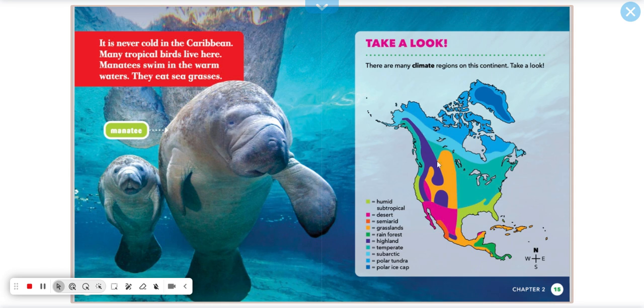Highland, which means that literally it's higher land. So temperate, which is just kind of moderate in the middle. Subarctic, getting real cold. Polar tundra. So a tundra is going to be like a vast cold area. It's basically a cold desert. And then right here we have part of the polar ice cap.